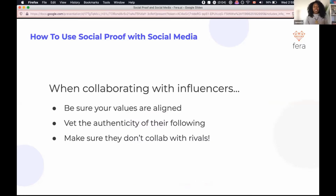But when you're collaborating with influencers, always make sure that your values are aligned, which was talked about in the previous videos, and make sure that your influencer has an authentic following and an authentic engagement rate. They're not one of those influencers who, let's say you sell soap, and one day they're using this soap and one day they're using another soap. You want to make sure that they're authentic and they're not always collaborating with your rivals, because that can seem inauthentic.